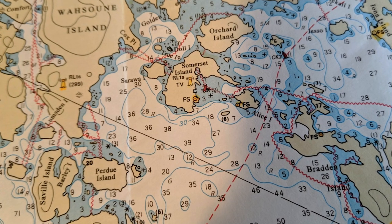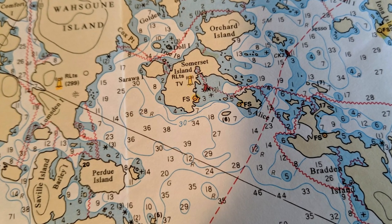They're just a round circle with a dot in the middle, and it says FS, and that's a flagstaff. Again, to the naked eye, to the layman, oh, that's a flagpole. So what is the difference between a flagpole and a flagstaff?